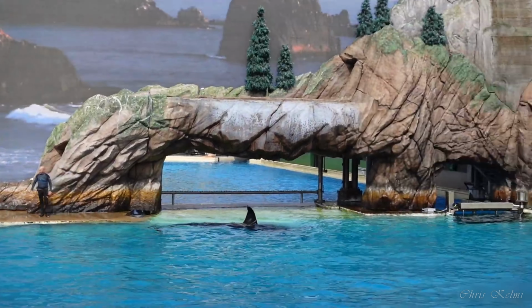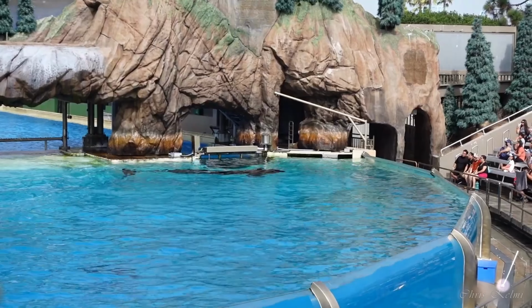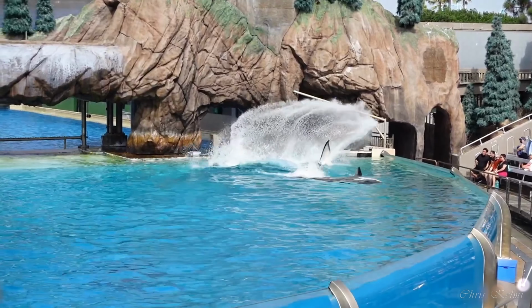A tail whip may be used to stun fish, but today I think our whales may just be stunning all of you.